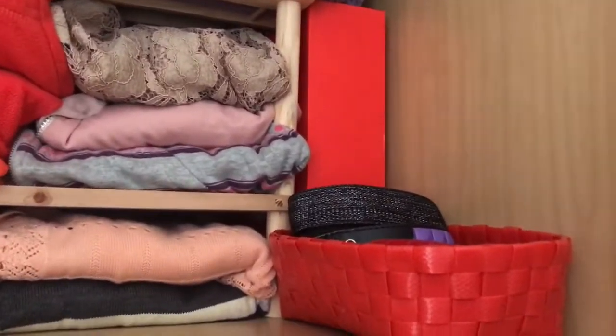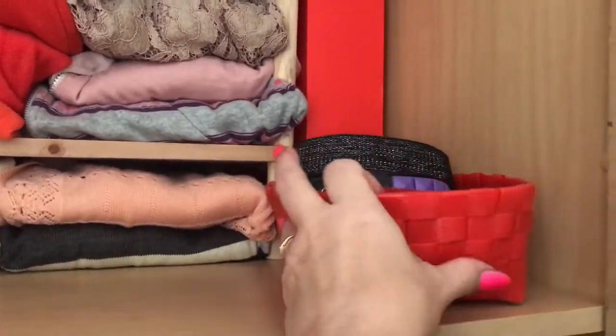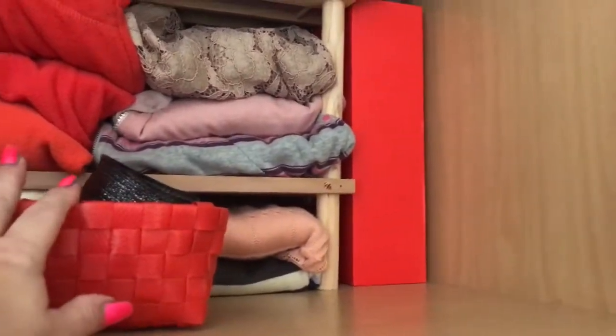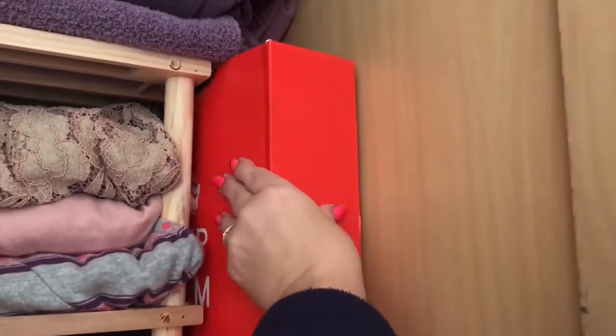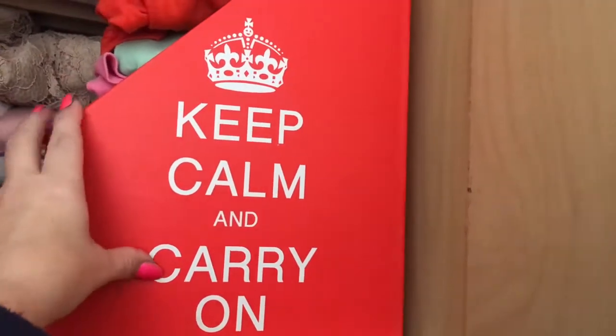In this little basket here, as you've probably noticed, some of the baskets are all red. That's because I had mostly red in our bedroom. I've just got a few belts, and I use a lot of these paper folders because they're thin and they just slot in lovely. And this one, which has got Keep Calm and Carry On, because I used to have so much of this stuff. I used to actually have the rug in here as well, until it got so old that I had to get rid of it.